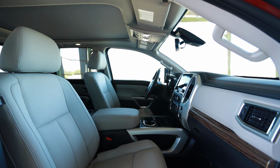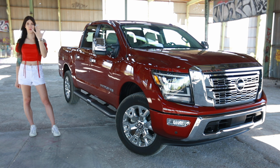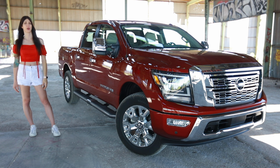Lastly is the penguin score. It is a rating of 1 to 5 penguins based on how much I personally like a vehicle. And the Nissan Titan SL 4x4 is getting a rating of 2.5 penguins. It's getting an average score just because the Pro X4 edition would be up my alley. That personally would be the way I would go, or even just a base model 4x4 and I would fully customize it myself.